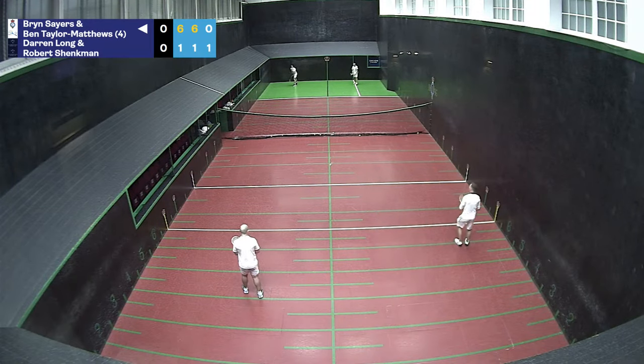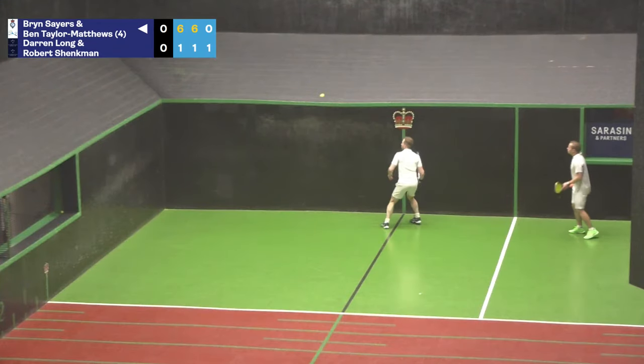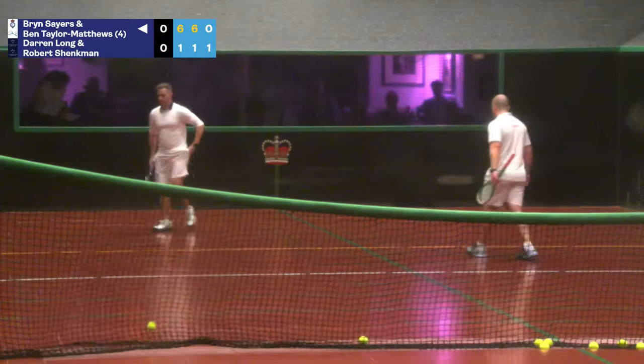One enough, well done. Shenkman long. Take the lead. Get another great serve from Brin. Oh, and an even better inside out forehand volley.